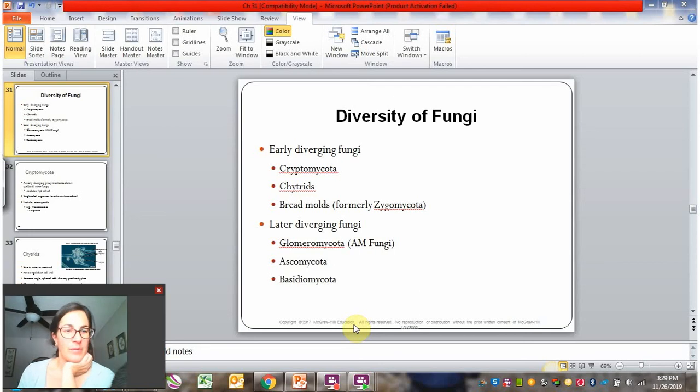All right, so we're going to take a more specific look at some of the fungal phyla. There's kind of two big categories, the early diverging fungi and the later diverging fungi. This has been supported by a lot of molecular evidence. I'll just give a warning that fungal categorization and taxonomy has been changing a lot lately, every year or two. So be aware that this information is always changing and the groupings have been changing a lot. We'll take a look at what the groupings are right now based on the information that we have.